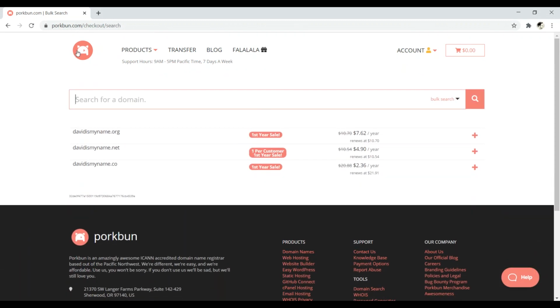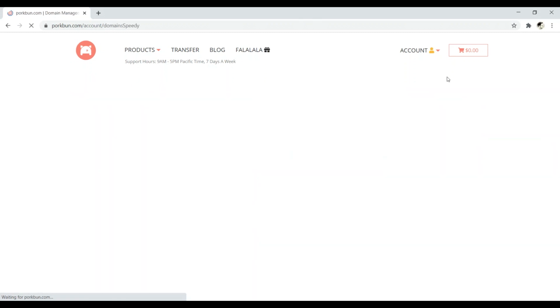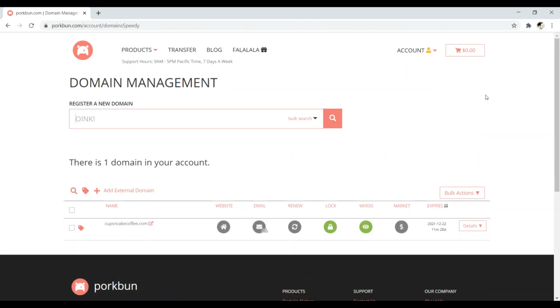So overall, I'm pretty happy with Porkbun. I think it is a very clean interface and very easy to navigate. And the prices, you can't beat $8 and something cents to register a domain name, specifically a .com. I think that's a fantastic price point.